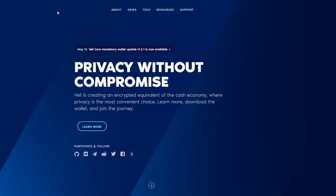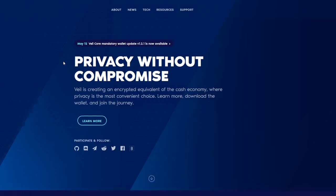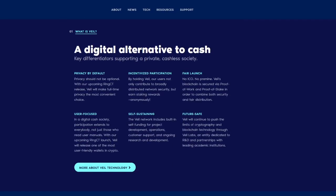It's veil-project.com if you want to take a look yourself. It talks about privacy without compromise. So Veil is creating an encrypted equivalent of the cash economy, where privacy is the most convenient choice. Learn more, download the wallet, and join the journey. So this actually sounds pretty good. And they talk about the digital alternative to cash, privacy by default, user focused, self-sustaining, incentivized participation, fair launch, and future safe.